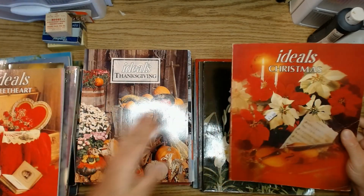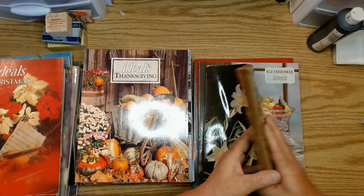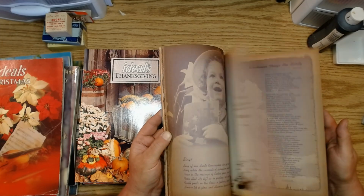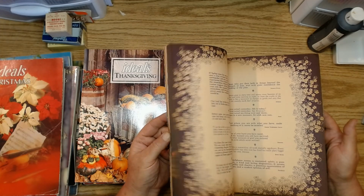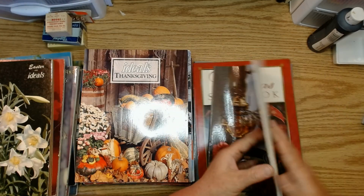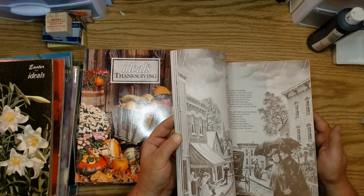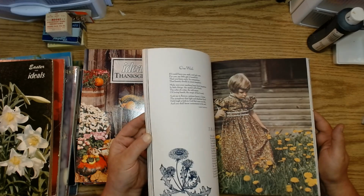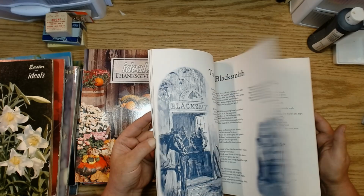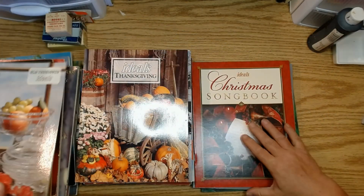And I'll put all of the Christmas ones together, and they always do like a Mother's Day or Easter. And gosh, there's just so much cool stuff in them. All this poetry, and they're always really floral. You guys know. They're just neat, and every single one of them is different. That's what's really fun. So you can take these apart and use them in junk journals.